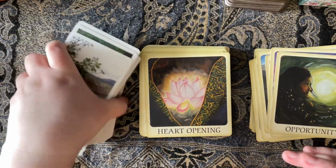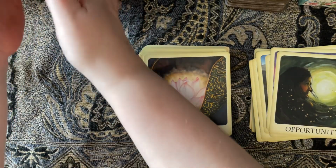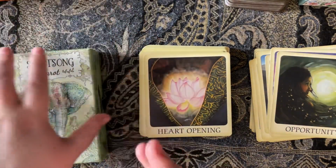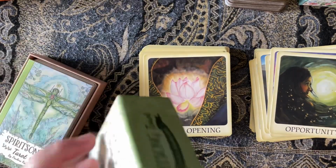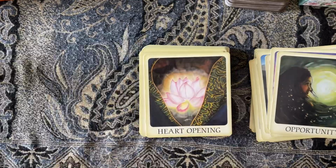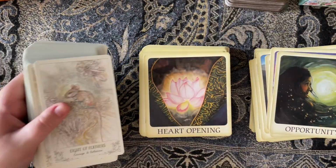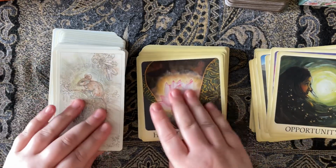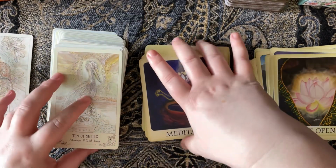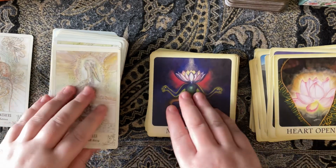Let's try. I've never found anything for, now I've got boxes and decks everywhere. That's fantastic. How to make a mess in one video. That I can do. Let's see, I've never found anything to pair with Spirit Song. It might just be one of those decks that works just by itself, which is okay. I mean, there's nothing wrong with that. Like, it's fun to pair things together, but it's not technically essential.